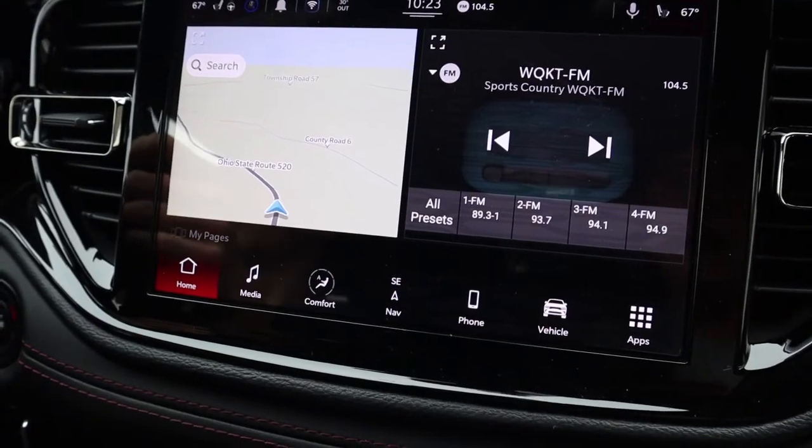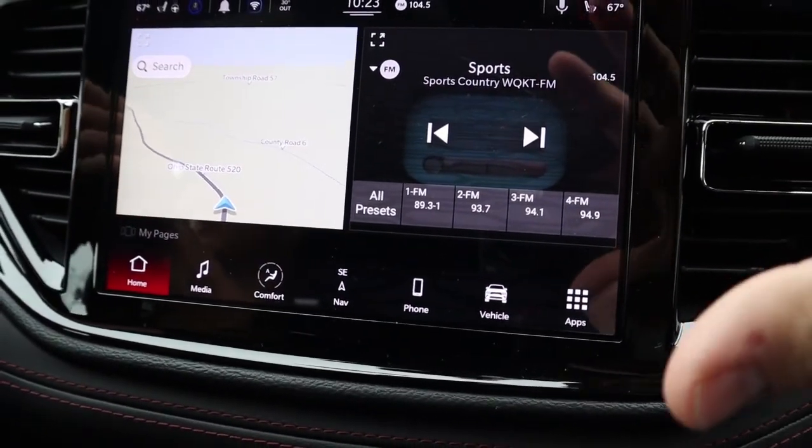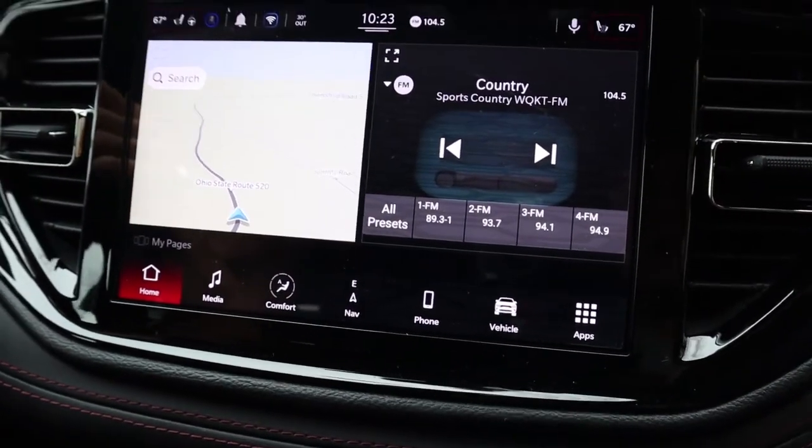Alright guys, so in here on the control screen in this Durango, it is actually very nice looking.